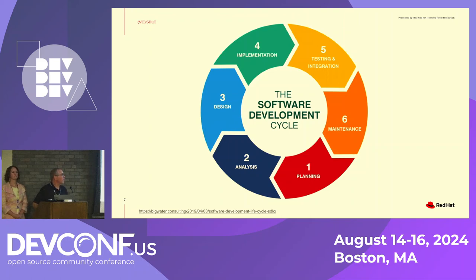Then you move to design, which really answers the question of how. How are we going to do this? What processes are we going to use? How are our teams going to be organized? Things like that. And then finally, we move up into implementation and testing and integration. That's when you're actually building the thing. And it's important during these phases to make sure that you're building the thing right. So you want to make sure that there's not a lot of bugs, that it's usable to your end users. So it's about building the thing right.